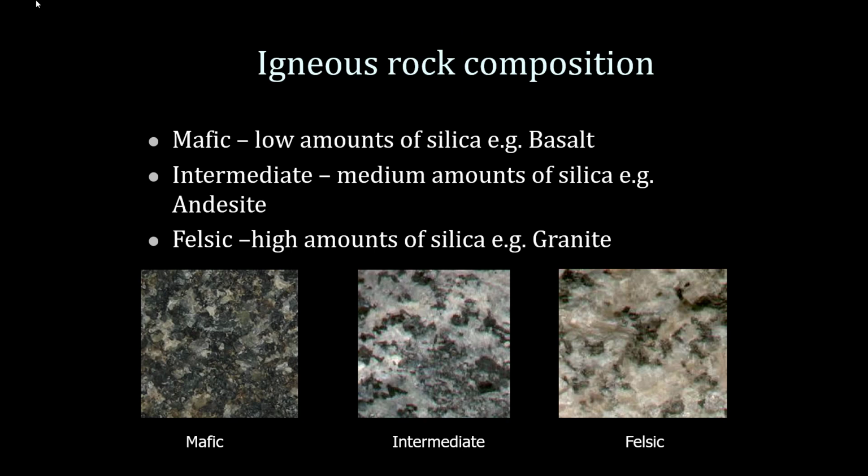What about composition? Well, here's the thing. We're going to track one thing with respect to composition, and that is silica, SiO2. Okay, and if you remember, last time in the mineral lecture, we talked briefly about the silicate minerals, and I showed you that chart of all of those different silicate structures.